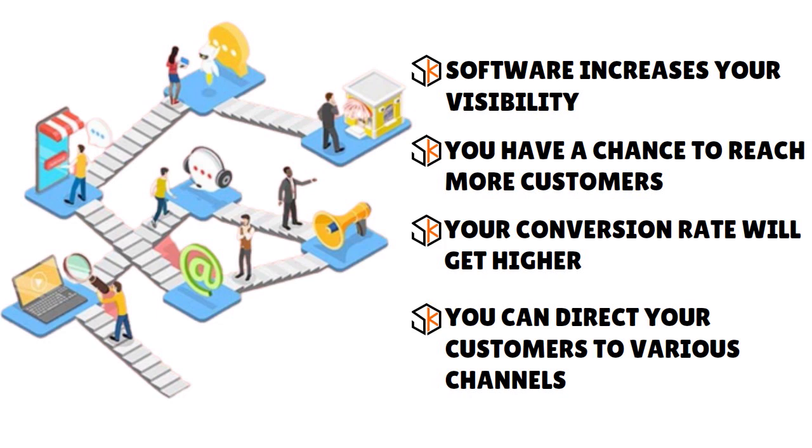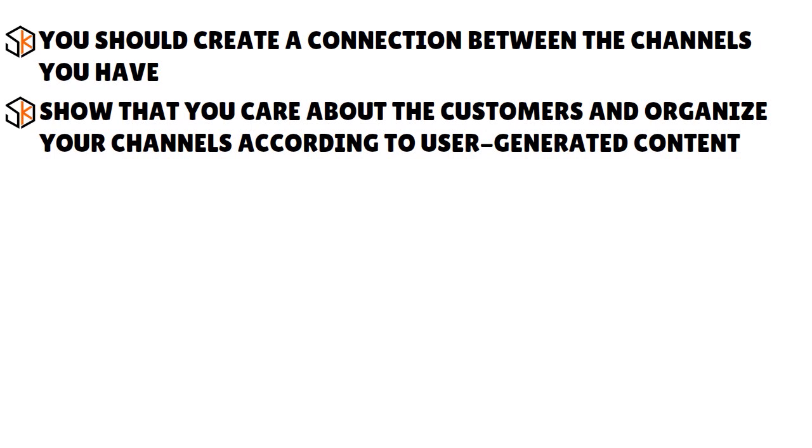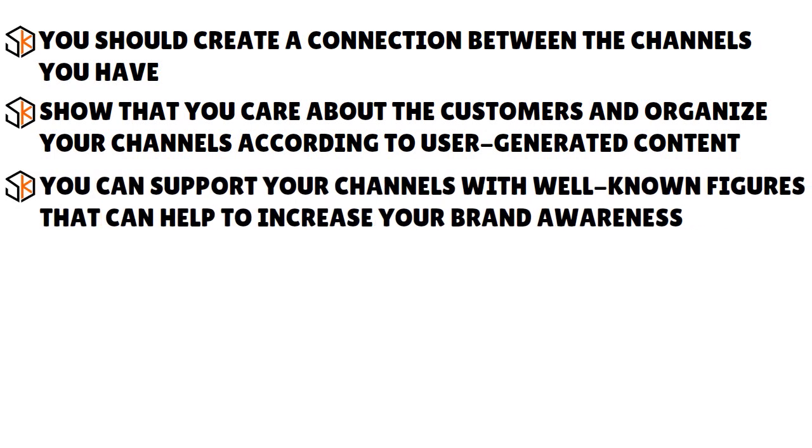I want to point you to certain criteria you want to automatically think about when you think about multi-channel e-commerce software. You should create a connection between the channels you have. Can the e-commerce software do that for you? Like you sell on Amazon, you sell on eBay, you sell on Facebook Marketplace. Can the software help you create a connection between those channels? You are able to show that you care about the customers and organize your channels according to user-generated content. Can the software help you do that? You can support your channels with well-known figures that can help you increase your brand awareness.